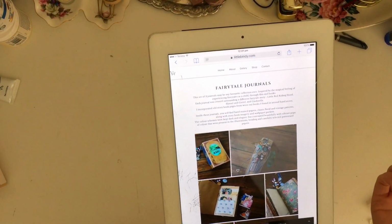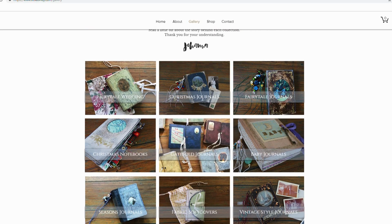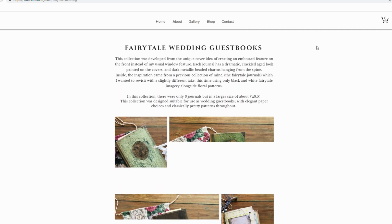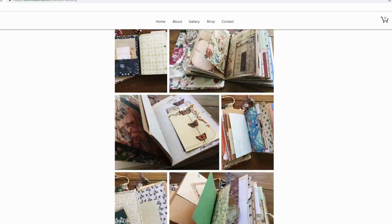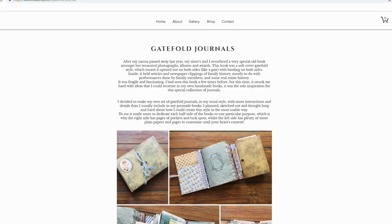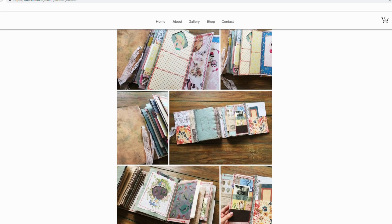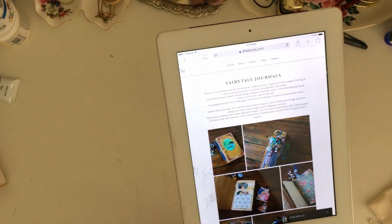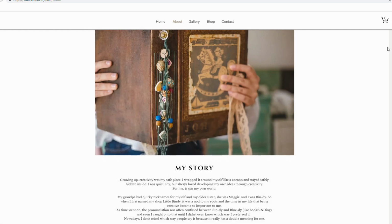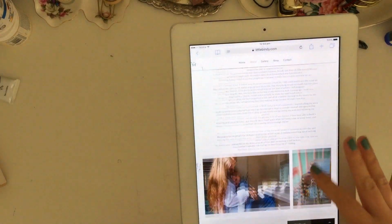So I just wanted to be able to keep a record of things that I've made all in the same place. These journals are my art, they're my artwork, my self-expression, and so I'm quite proud of most of the collections that I've made, and so it's really cool to actually have a gallery page where I can sort of keep a record of them and be able to showcase them even though they have sold out. So as well as the gallery page, there's also obviously the about page, and this just tells you a bit about my story, a bit about how this all came about, and yeah, so just a little about section there.